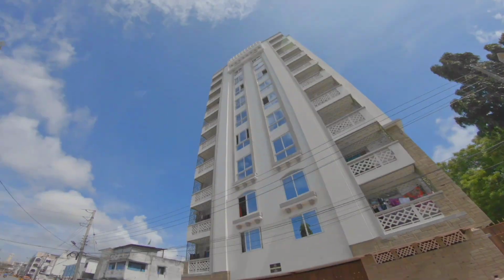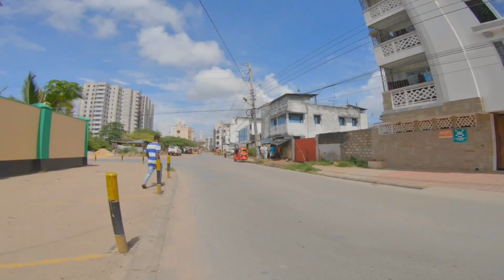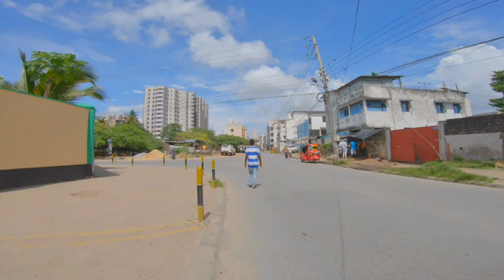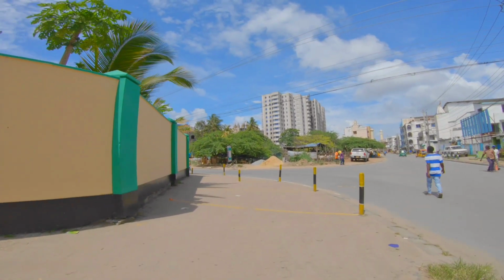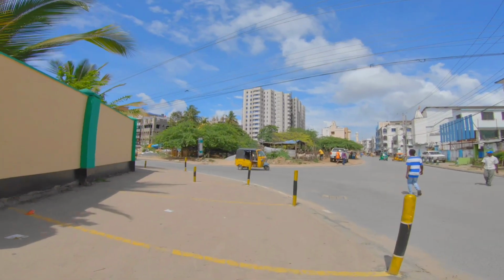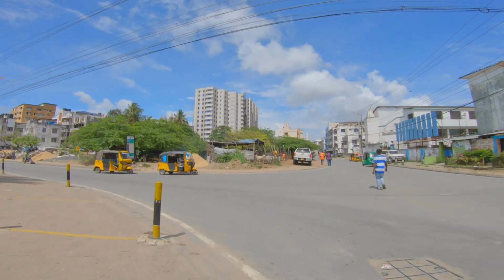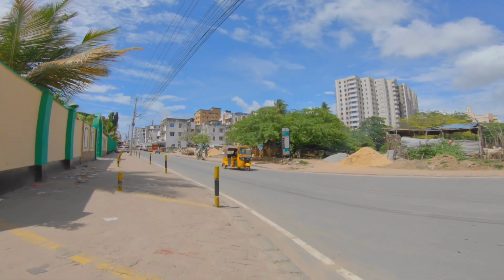So guys, look at this apartment. Really, really fancy one. Wow. So we have also this one. I think they are connected. Maziara Kikwani. I think this, the building, the wall you're seeing here, it's also inside there that we have the graveyards. So let me just go in front of it, show you guys.